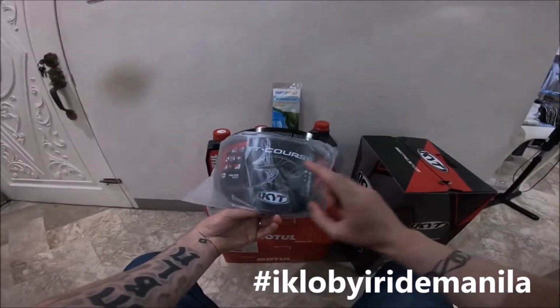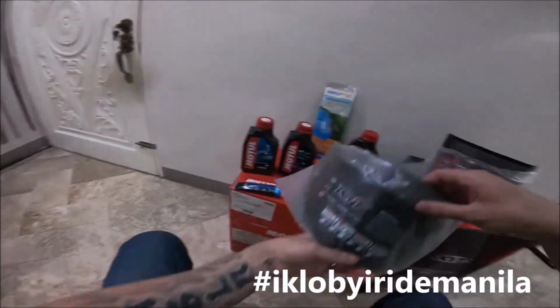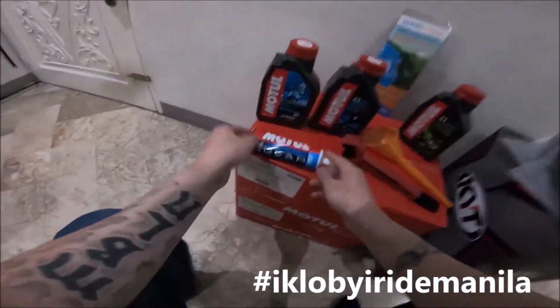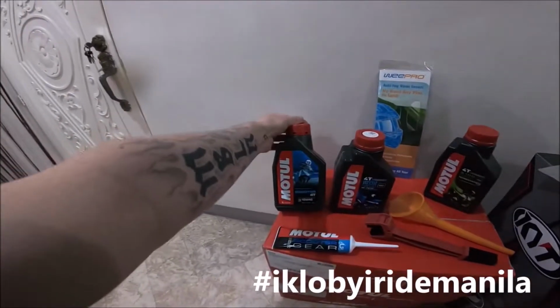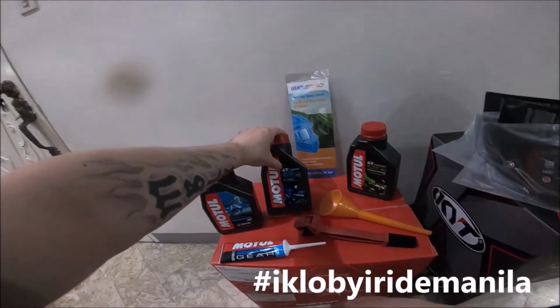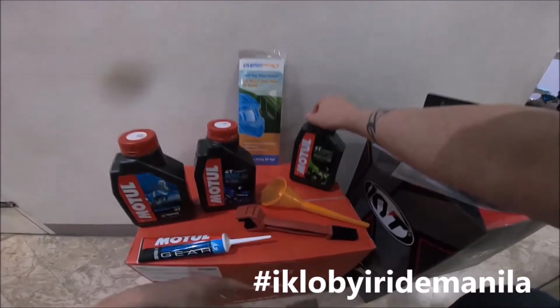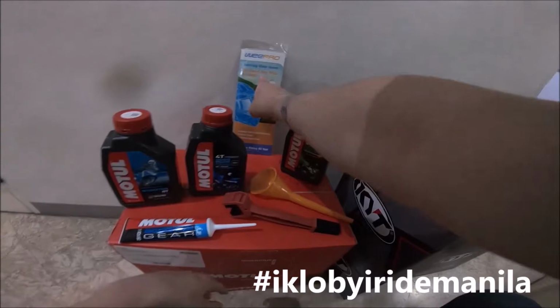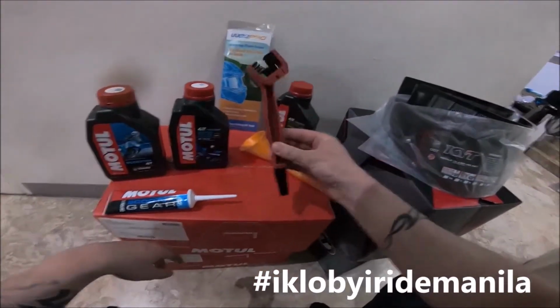Apart from KYT helmets, we also have Titico's dark visor, Vendetta dark visor. We also have Motul gear oil for scooter. Motul scooter oil 3000 Plus 10W40, and the 5100. We have Repro anti-fogs, funnel and chain brush available.